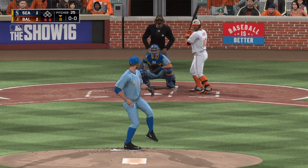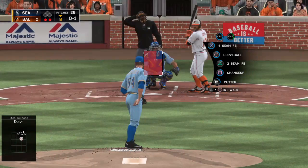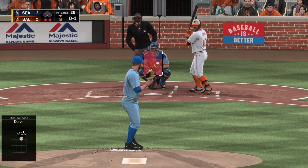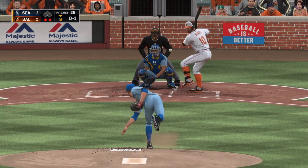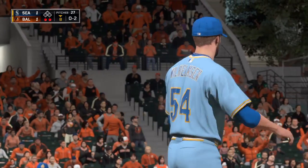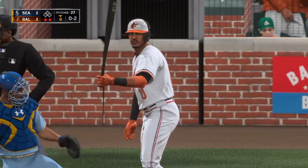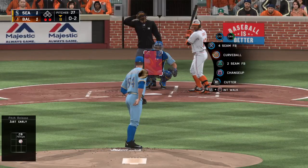He comes set. Here's the 0-0 pitch. And that's taken for strike one. If there's one guy on this roster that wants the ball in a moment like this, this is the guy. And this catches the zone as well. It's 0-2 now. Boy, that's another pitch right down the middle, though. So he's gotten away with it so far, but I think he's given him a little bit too much to hit here.